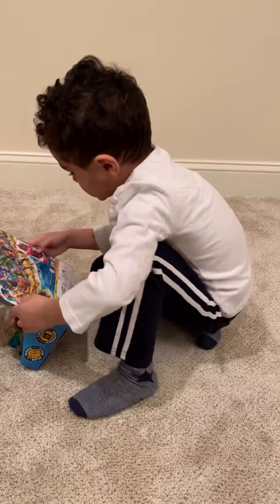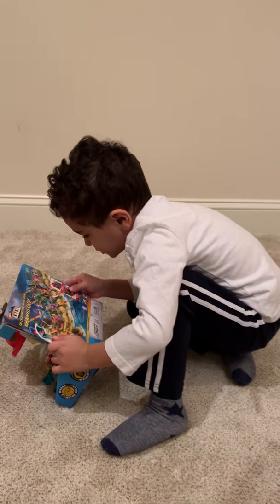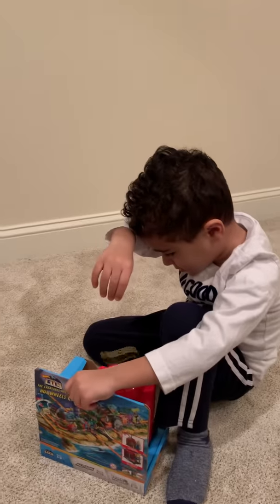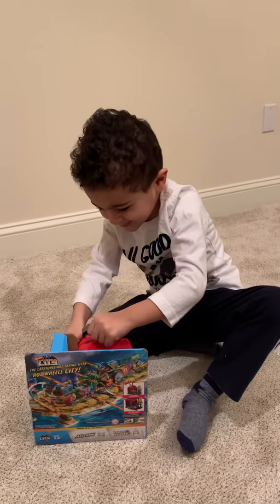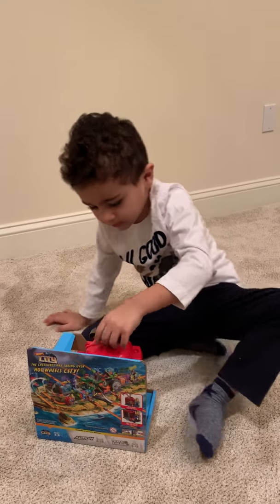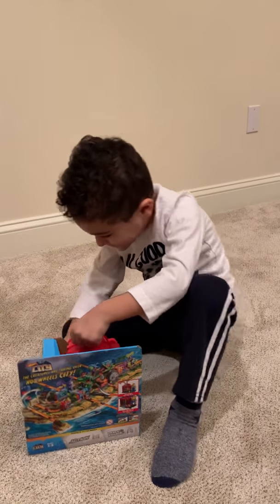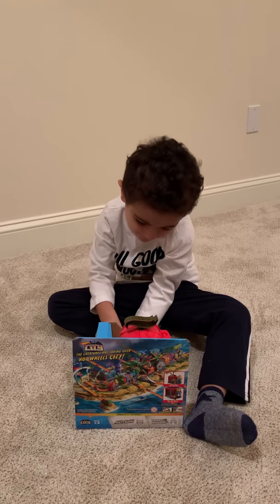Mommy, look. It's like you spin it and put it up. Mommy, let's put it up. Yeah. Oh, Mommy, you put it up. Can you open it, Leo? I can't. Mom, can you open it with me? Yeah, let's see how it goes. Look at the fire engine. Look at the water.